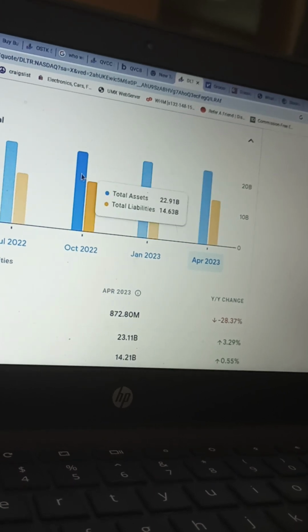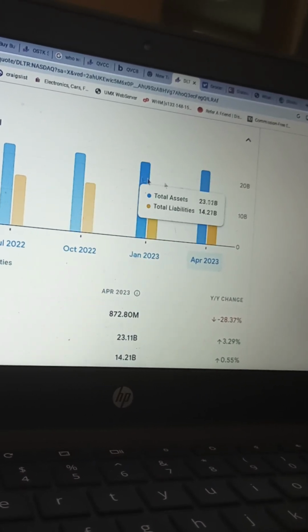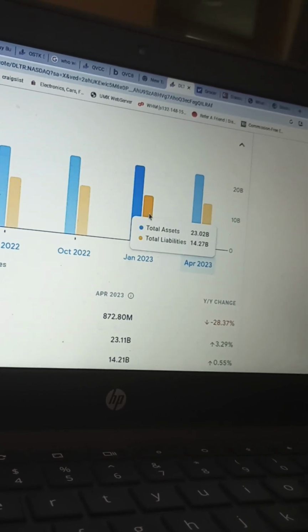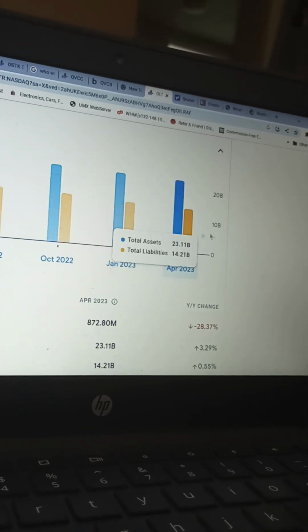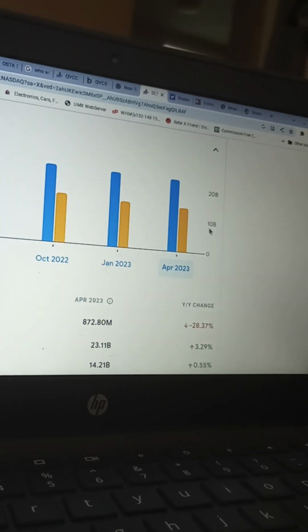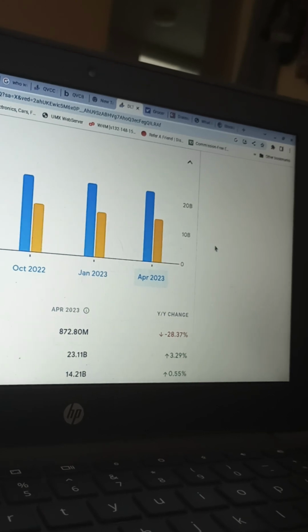And their assets are not rising. It's not like they're buying new assets and buying new stores and buying new stuff. And it's not like they're paying off debt either. 14.63, 14.21. Yeah, they did pay off 40 million over 9 months. So good for them. Out of 14.2 billion, they paid off 40 million of it.